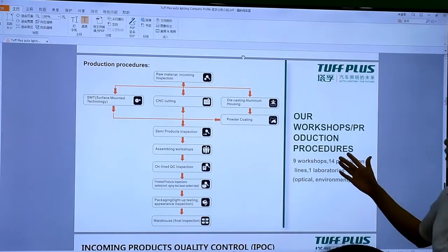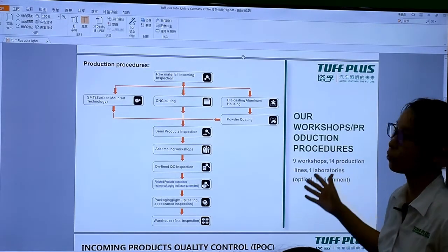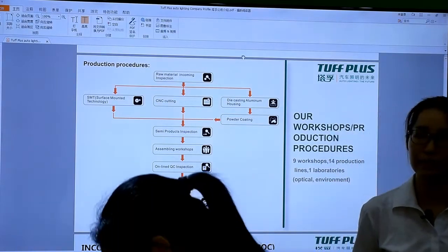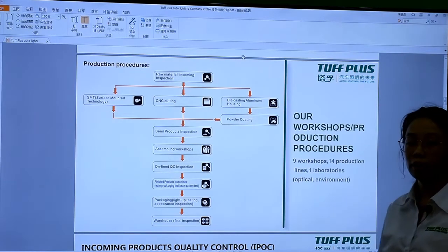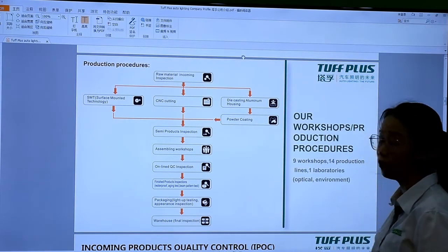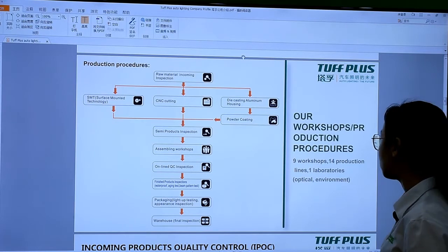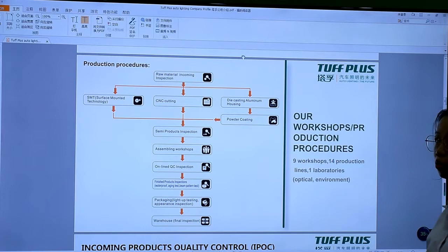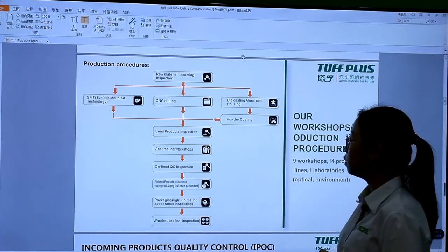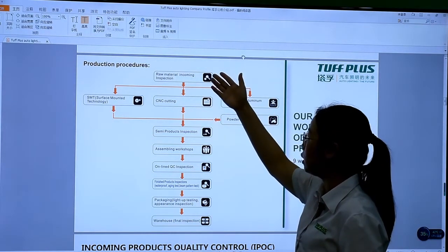Okay, next, Yena will introduce our production procedures. Yena, please. Okay, thank you, Kevin. I will show you our production process from the raw material to the finished products. Kevin also said we have 9 workshops, including 6 dust-free workshops. Now we have 14 production lines and 1 laboratory for output and environment.